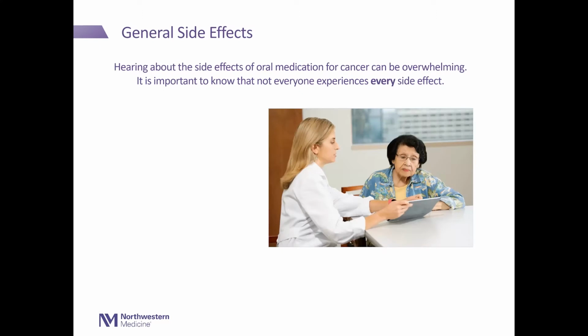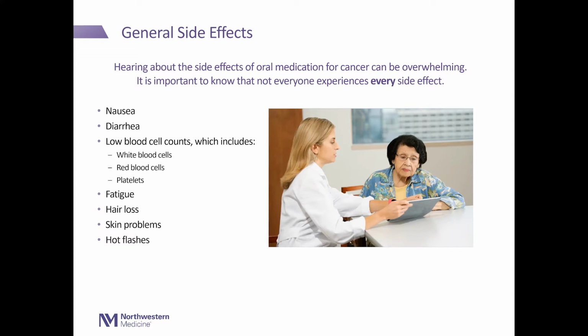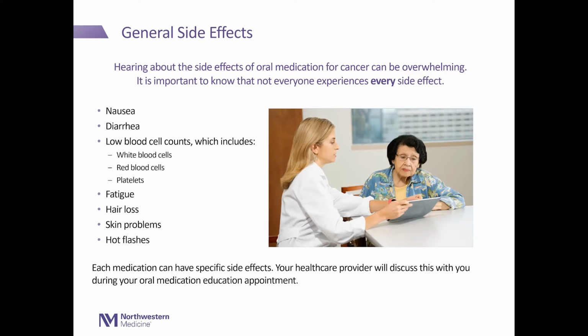General side effects. Hearing about the side effects of oral medication for cancer can be overwhelming. It is important to know that not everyone experiences every side effect. Side effects can include nausea, diarrhea, low blood cell counts, which include your white blood cells, which help to fight infection, red blood cells, which carry oxygen throughout the body, and platelets, which help your blood to clot. You can also experience fatigue, hair loss, skin problems, and hot flashes. Each medication can have specific side effects.